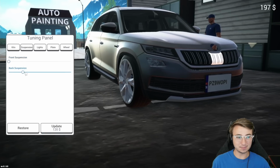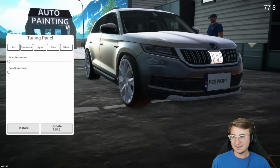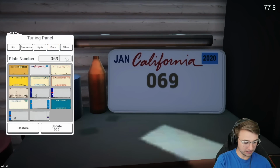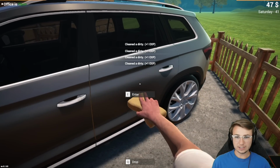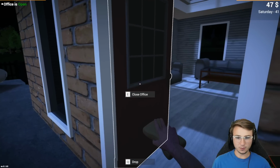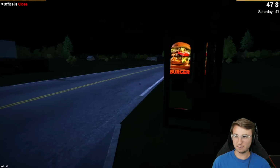Even slamming the suspension, it's gonna cost $120. That's fine. Oh, let's change the plate though, of course. This is more so just for good luck with the sale. Alrighty, just before it gets dark on us, I'm gonna go around and get these both cleaned up. Yep. Right on cue. And then we can come back here in the morning and get the two of them listed for sale.